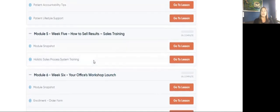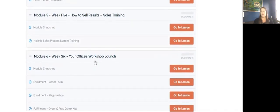Also, we go through patient accountability tips, patient lifestyle support, because it's really important that if people start the program, I want them to finish it. I want them to get the results. I know that if they stick with it, they will see those results. And I talk you through how to really make sure we get that with each of the patients that go through the program.